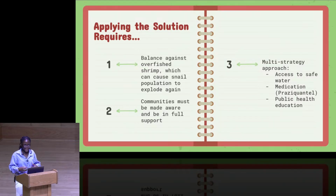And then lastly, there needs to be a multi-strategy approach. There has to be access to safe water. So for example, if there's an infected water source, it would be great if people could get access to a clean water source so that they didn't have to risk reinfecting themselves. Unfortunately, because of the location of a lot of these communities that are affected, it's hard to get access to safe water.